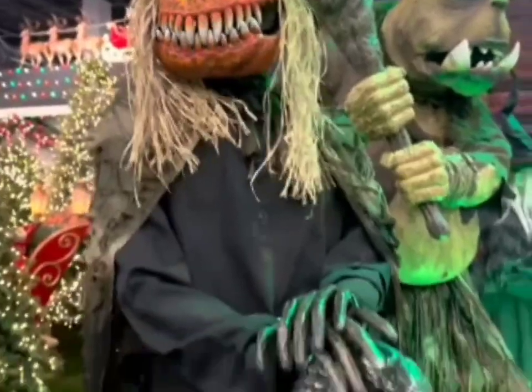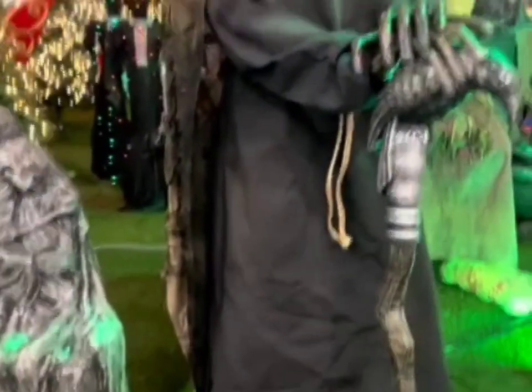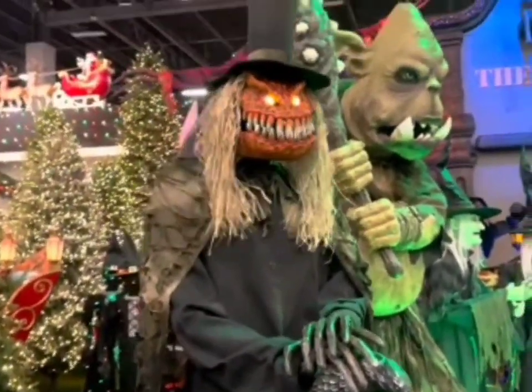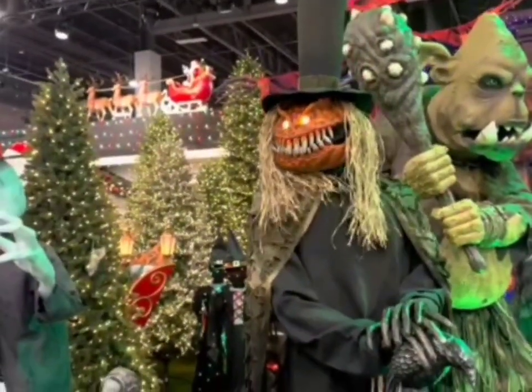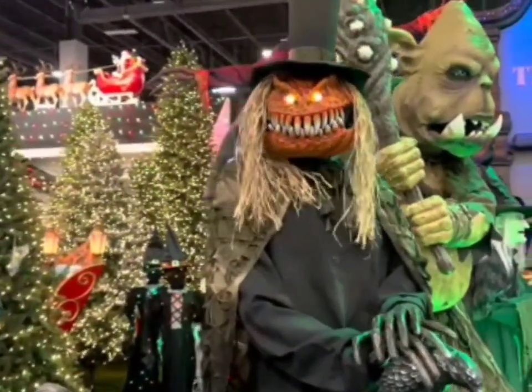Now we're about to move on to this next one, but I do want to point out that there is a crow on the staff of the Scarecrowman, which is very cool. So he's definitely Pan-Asian Creations packed, but he is definitely really cool.